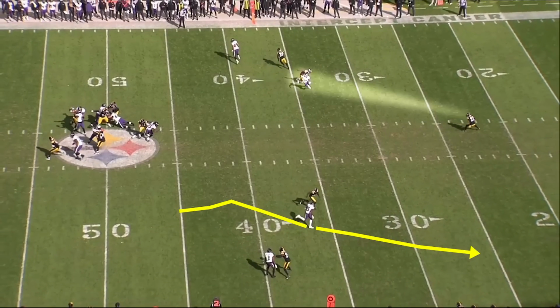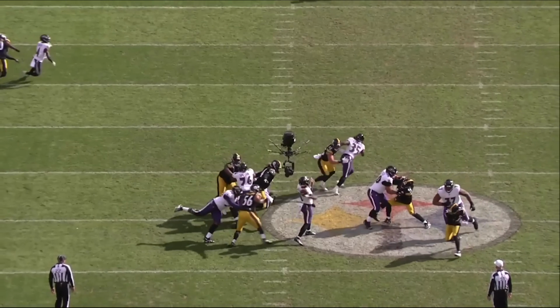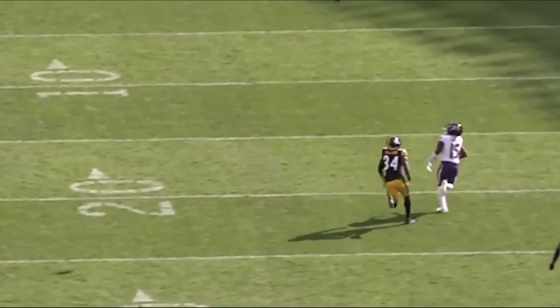That leaves Agholor in a one-on-one down the right sideline. He is running a fade route. The Steelers get backside pressure against Jackson when he's at the top of his drop, but his timing means the ball gets out before that pressure becomes a factor. We should note before we move the play on that Jackson is on the left hash mark. Agholor's fade route is outside the numbers on the right sideline, roughly 40 yards away.